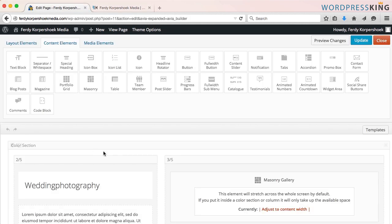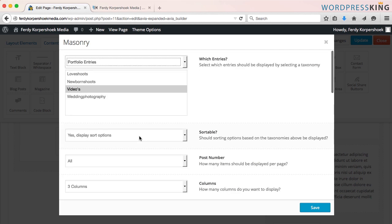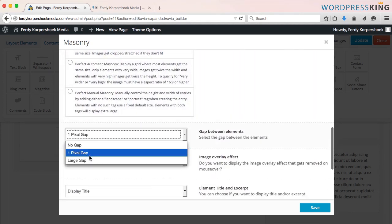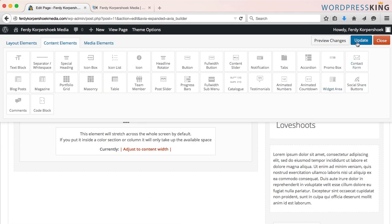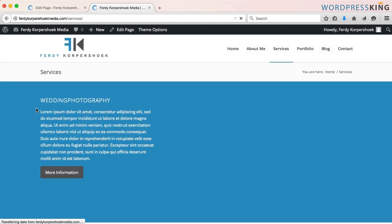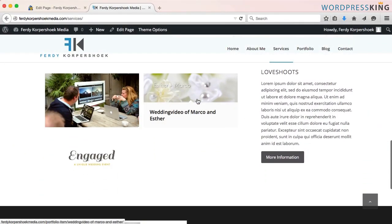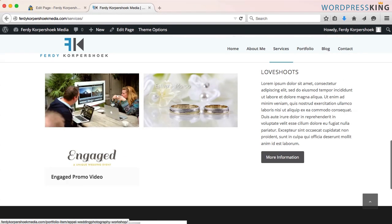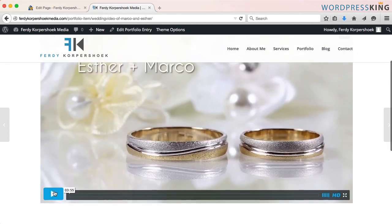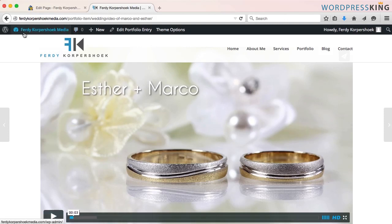So let's try something else. Let's try one column. And let's try a large gap. Save and update and refresh the page. Yeah, I think this is looking quite nice. It's not one column, but it's two. If I click on it, it will play. If I press the play button, it looks great in my opinion.